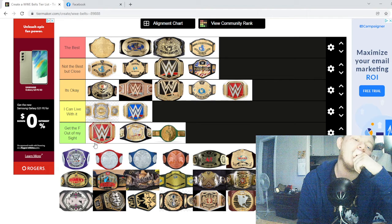Just because the strap is better looking on the SmackDown one for me, because it makes you see the plates more. I need to wear sunglasses when I look at the Raw tag titles, because I can't see the plates.